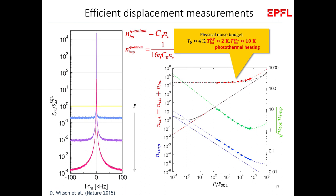And so when we start decreasing the noise floor, increasing our sensitivity, what we then see is that we both see heating of the structure due to photothermal heating, the sample getting warmer, but also we see a contribution that's shown here in the dotted line that comes from the radiation pressure quantum noise. And so as the imprecision scales inversely with the number of photons in the cavity and C naught, the back action actually rises. And this is again a manifestation of the Heisenberg uncertainty principle.